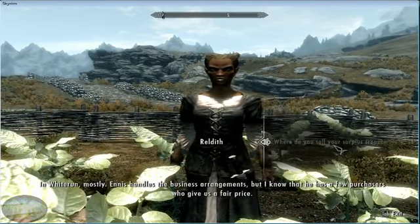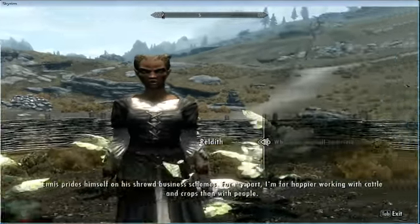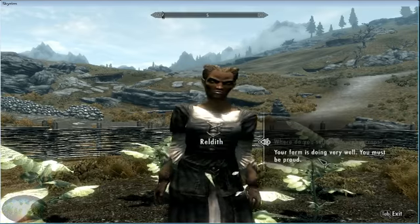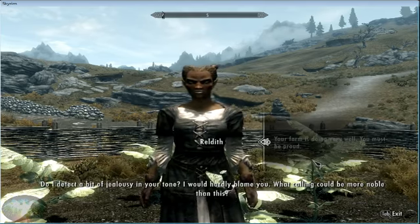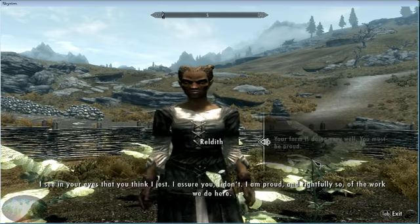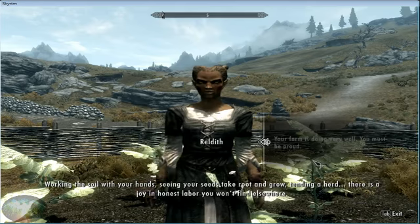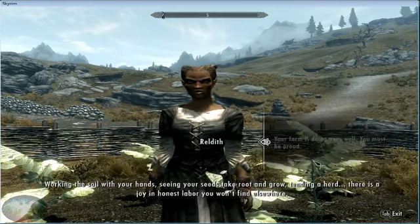Ennis handles the business arrangements, but I know that he has a few purchasers who give us a fair price. Ennis prides himself on his shrewd business schemes. For my part, I'm far happier working with cattle and crops than with people. That's really odd. Your farm is doing very well. You must be proud. Do I detect a bit of jealousy in your tone? Ooh, it's not jealousy, jeez. What calling could be more noble than this? I see in your eyes that you think I jest. I assure you I don't. I am proud, and rightfully so, of the work we do here. Working the soil with your hands, seeing your seeds take root and grow, tending a herd. There is a joy in honest labor you won't find elsewhere.